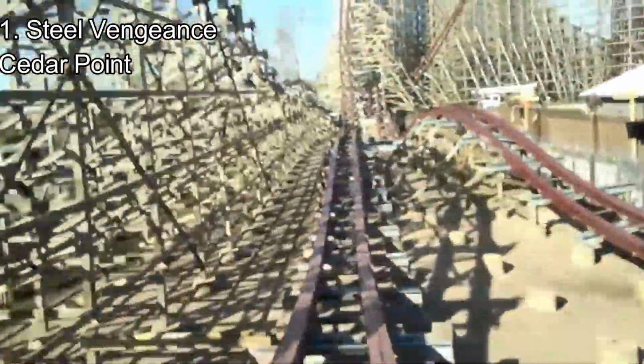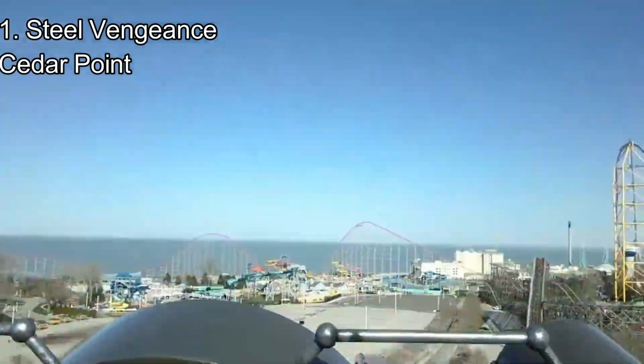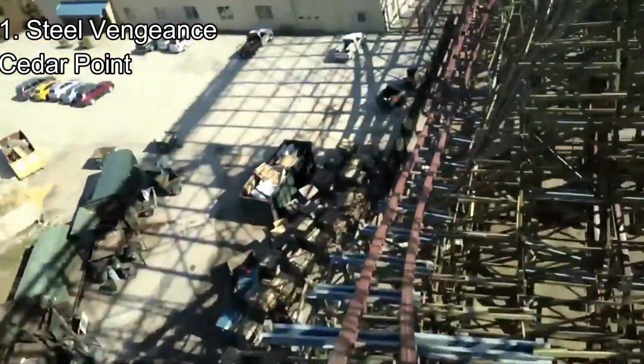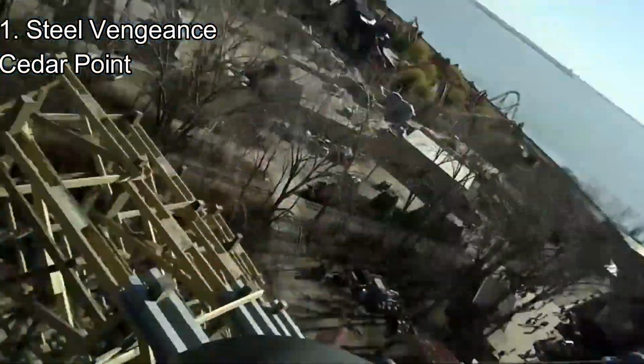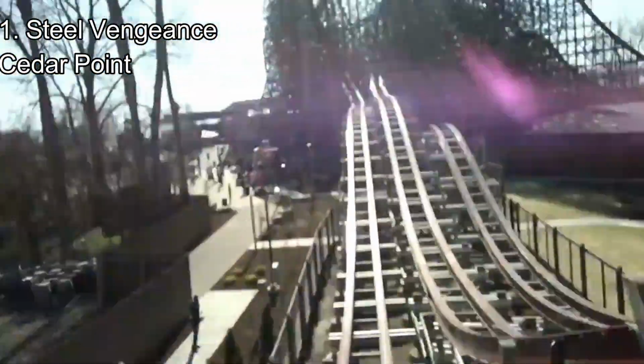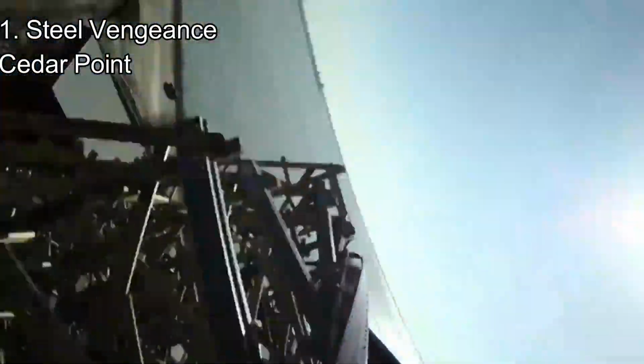1. Steel Vengeance. My favorite roller coaster is the one that has the most airtime in the world. Steel Vengeance has whippy elements like the wave turn, and it has some of the strongest and most sustained airtime in the world. With over 27 seconds, it has normal, sideways, and upside-down airtime. Also, it has some Gs littered around, lots of head choppers, and some of the biggest and fastest elements in the world. It deserves to be my number 1.